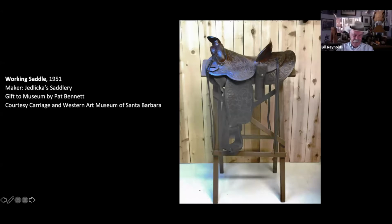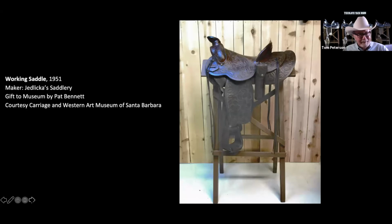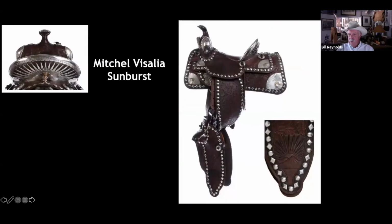But anyway, it was a nice addition to the museum and to have something like this. And you can see, again, this is made in 1951, so we still have the high cantle in the back, and they haven't quite gone to that Cheyenne roll. When you get to the 1954 saddle, or the Dick May saddle, you'll see later on that change. So, here we can do the parts, I think.